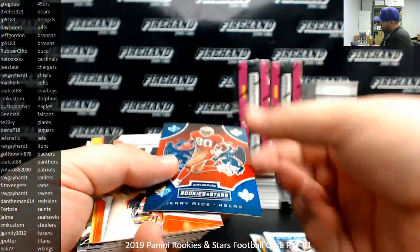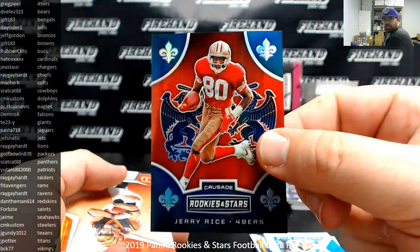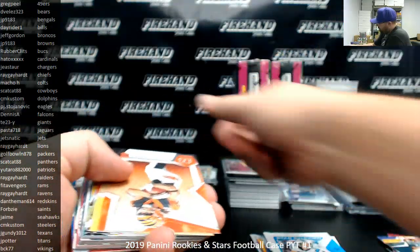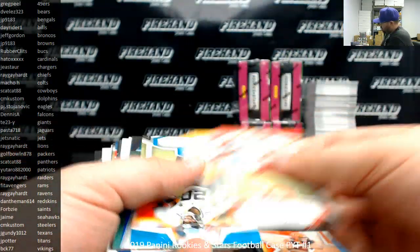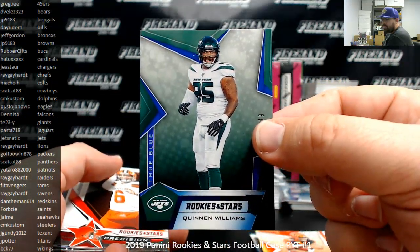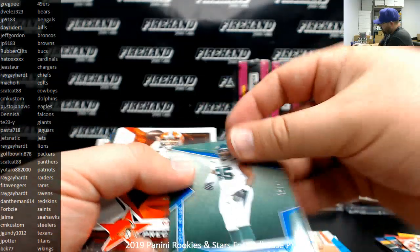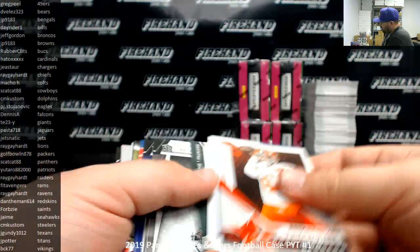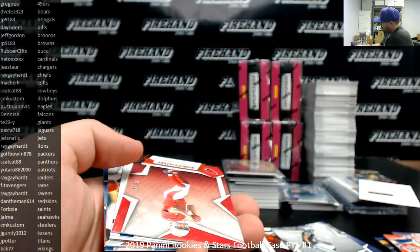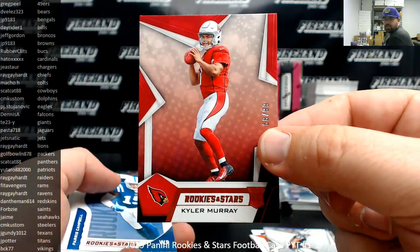Jerry Rice, Red Crusade, number to 75, to 49ers. 20 to 75, 49ers going to Greg Peel. True Blue to 49, Quinnen Williams. New York Jets, Jets Natick. 15 to 49. Kyler Murray, Copper to 99. Cardinals going to Hato.